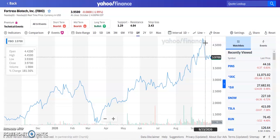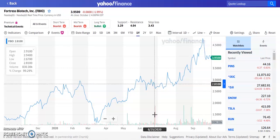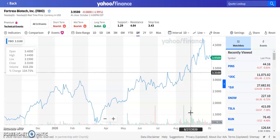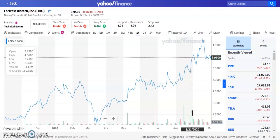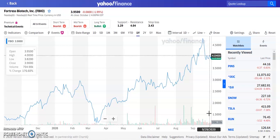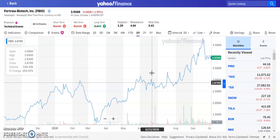Obviously, another thing we need is volume. Right here, you can see volume in these candles: 8 million shares traded right here, 8 million shares traded, about 7.5 million. And here on the daily, we get between 1 and 2 million shares traded every day. So that's another thing that we're going to be looking at.